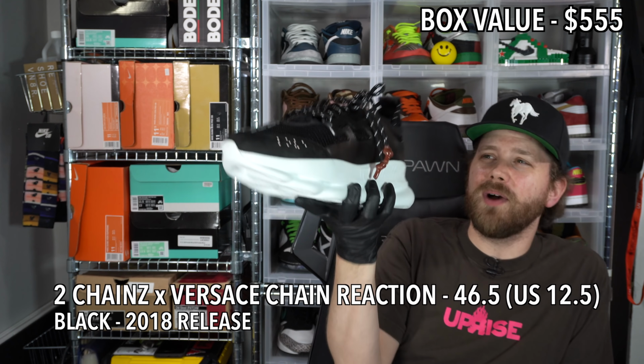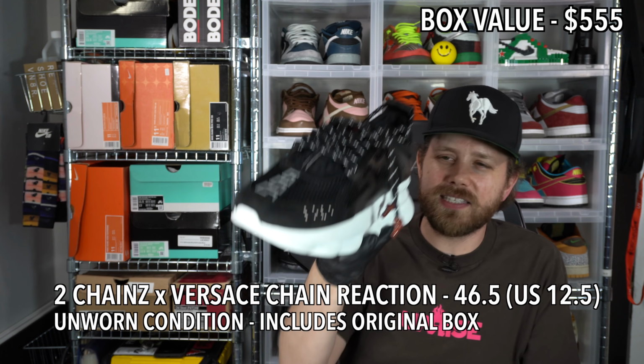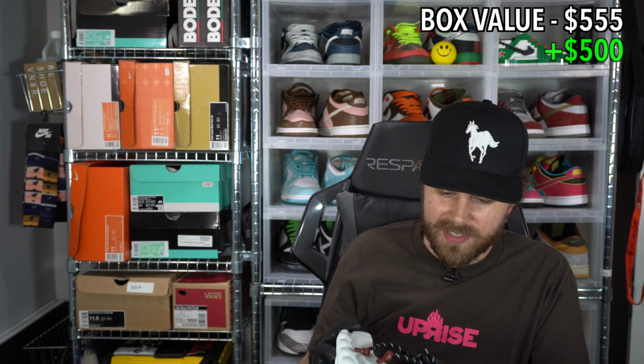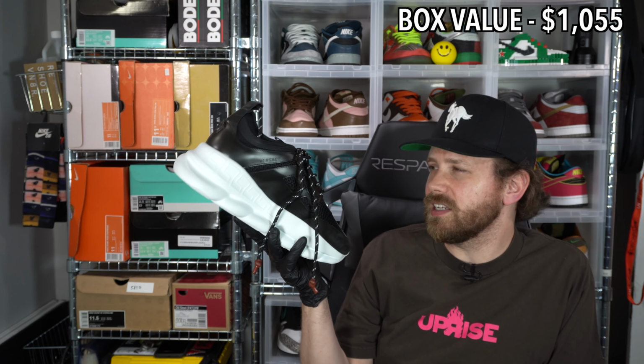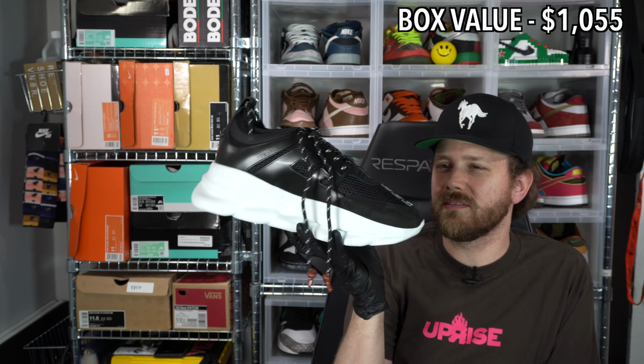Why do rich people like such ugly things? I don't get it. I don't know what's going on with these lace tips, but they're very phallic. That's disgusting. But they appear to be dead stock. These could be worth something, I guess. I don't know where I'm gonna sell these. There you go. Some kind of Versace god-awful thing.